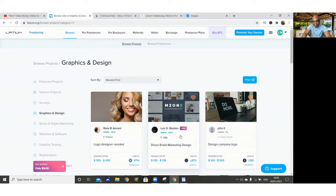What it means is that people are putting their graphics and design projects on this website, and they are waiting for freelancers, you and me, to come and bid for the projects. So you put your proposal, you put your bid, how much you charge, and how much time you need to finish the project and submit it. Then the owner of the project is going to see what you have suggested. They're going to see your bid, and they may ask for other things, maybe your social media platform on Instagram, Facebook, Twitter, or something like that.